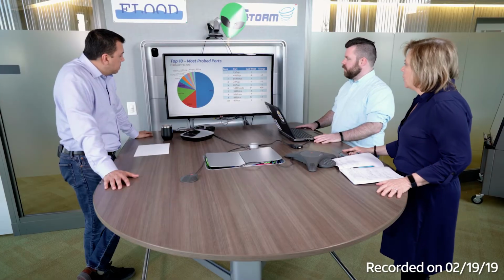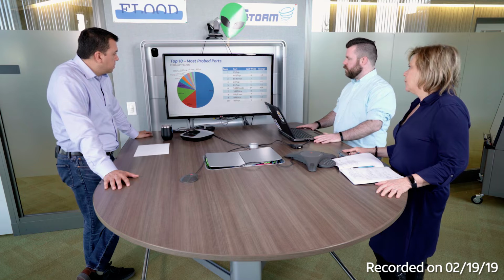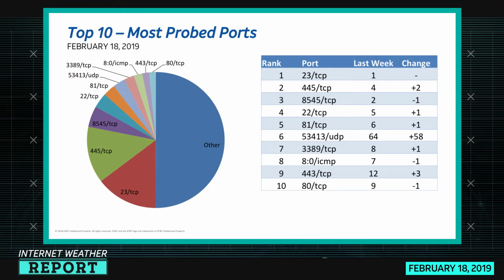Let's take a look at this week's internet weather. These are the top 10 most probed ports for the last week. In first place is 23 TCP, that's telnet. It's been there for a while. 443 TCP is SMB. 8545 is Ethereum, which is kind of an interesting one to see near the top.